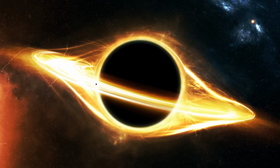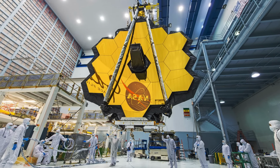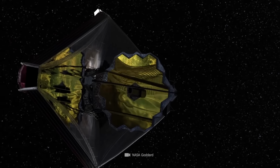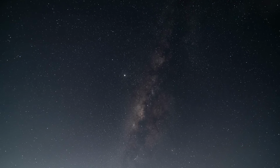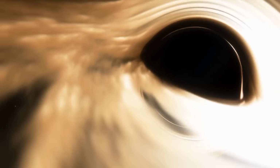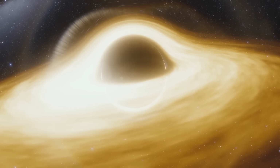A key feature of the JWST's research into black holes is its huge, gold-coated primary mirror with a diameter of 6.5 meters. This mirror collects light over wide areas of the electromagnetic spectrum. Compared to its predecessor, the Hubble Space Telescope, the JWST can see objects that are up to 100 times fainter. In the case of the 13.3-billion-year-old black hole, Webb did not have to go to such lengths, as the accretion disk shone brightly.